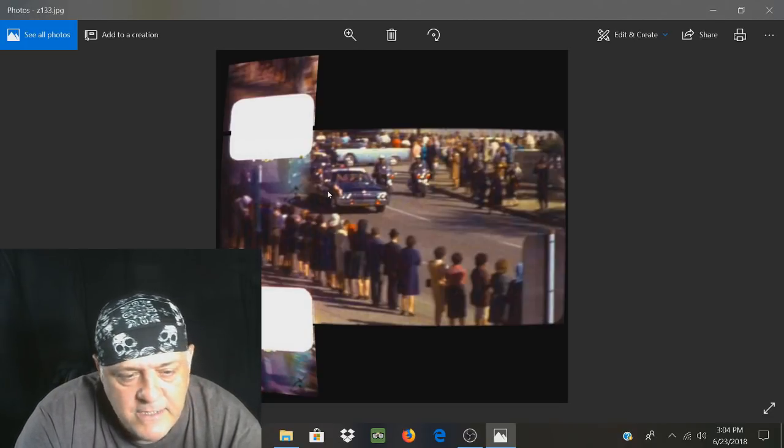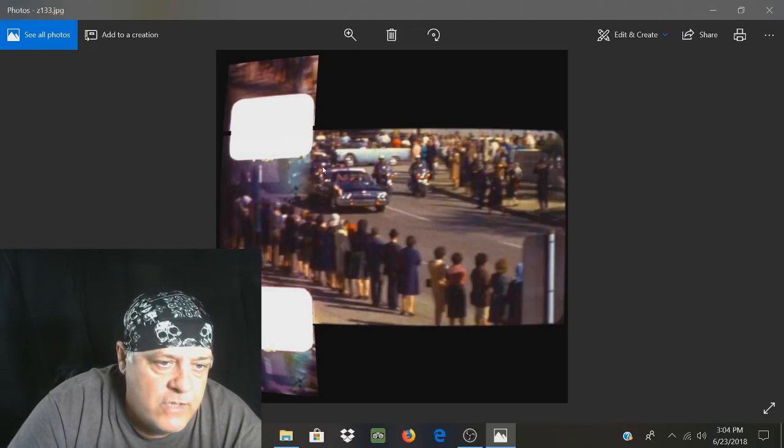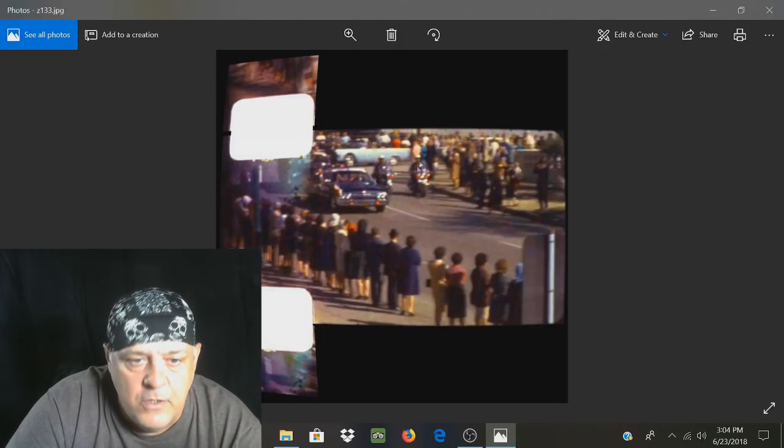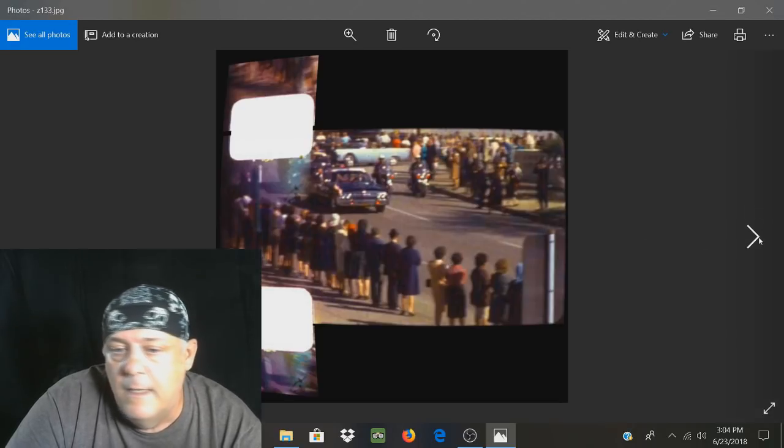Mr. JFK's limo has already turned from Houston onto Elm Street, and even the Secret Service agents have already turned onto Elm Street as well at the same time, because here's Houston Street right here, and here's Elm Street, so he's already turning.